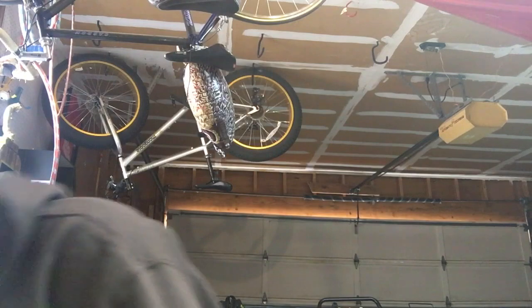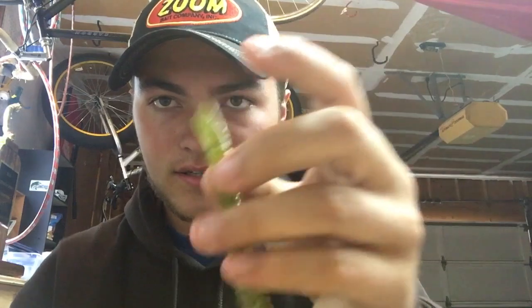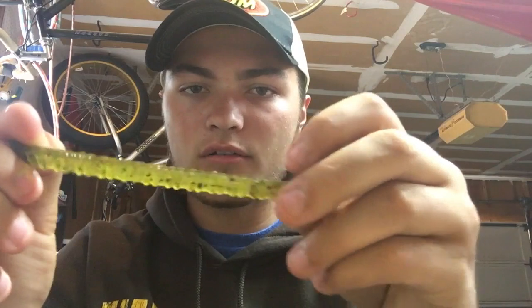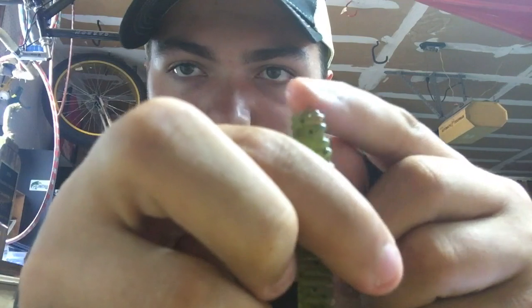The last thing with Zoom that I never really thought would work is the Zoom Centipede. It's a weird bait right here. You can see that right there. It's a weird looking bait. It's got tons of ribs on it. It's flat on one side. You can see this side right here is a little forked out. This side is flat. I mean, it's not very big, as you can see. And I never thought anything of this bait. I never used it before.